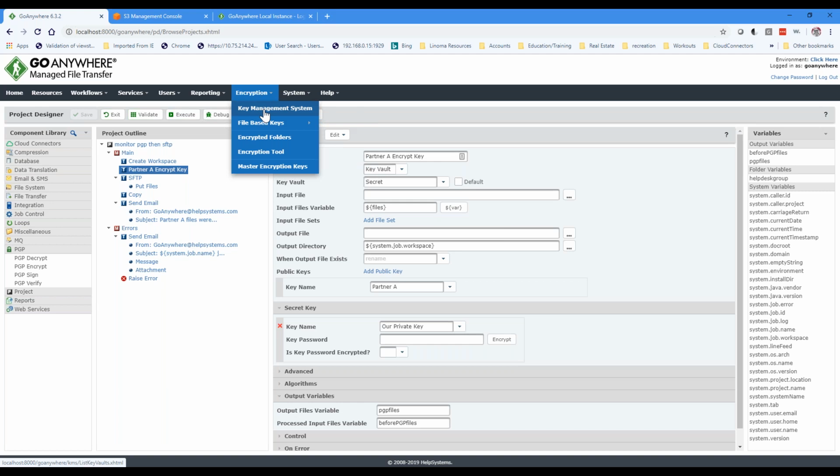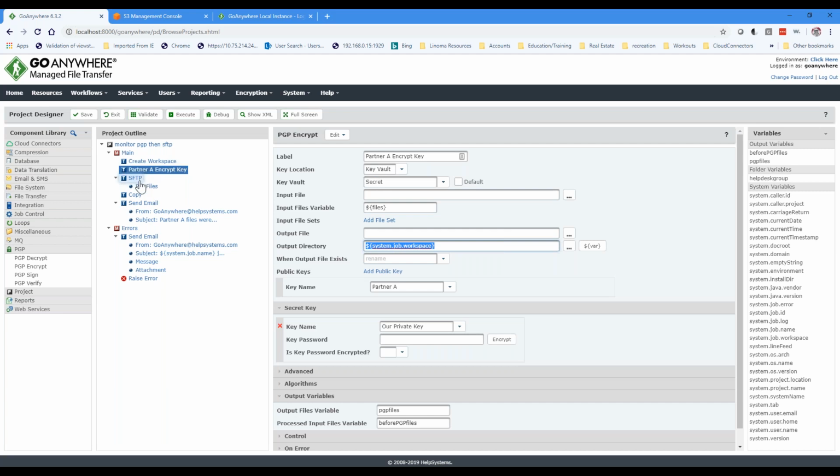And by the way, you can obviously manage PGP, SSH, and SSL certificates within your key management system. What you didn't see me do is import their public key ahead of time. And then it's just a drop-down choice. So I'm encrypting it first. I'm taking the files in plain text and encrypting them. I'm putting them in this output variable called PGP files, which automatically gets created over here. I'm temporarily putting them in this system.job.workspace because I don't really need these, just temporarily.